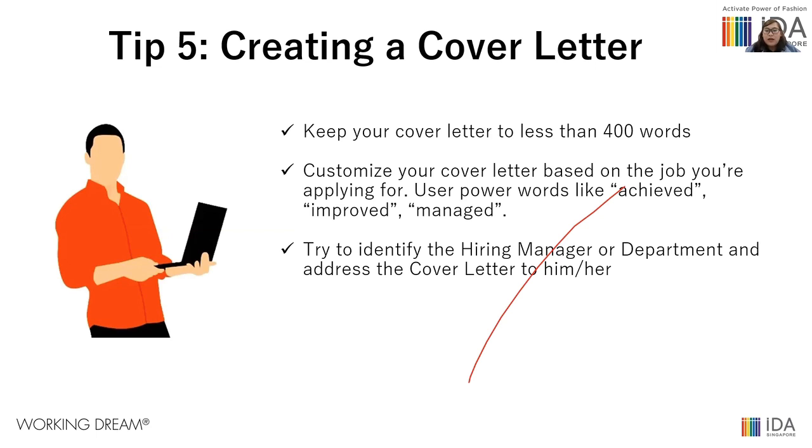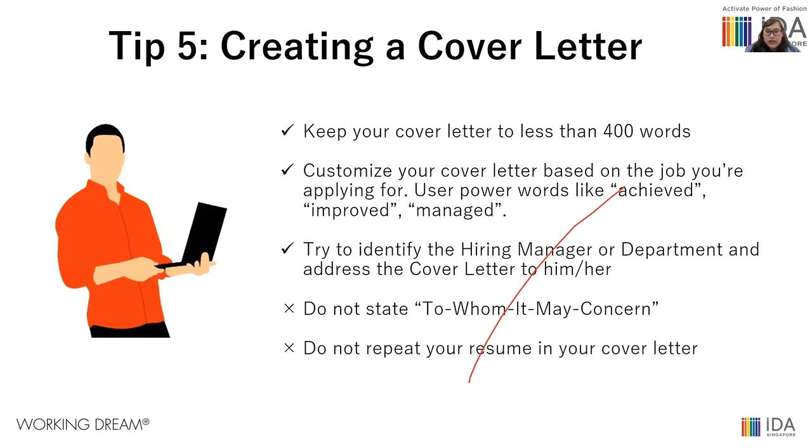Address it to somebody in the department, whether the hiring manager or the head of department, and then you address the cover letter. Do not state "to whom it may concern," and do not repeat whatever is in the resume in your cover letter.